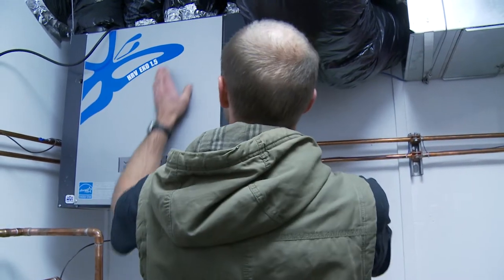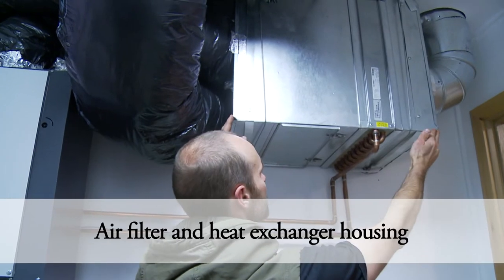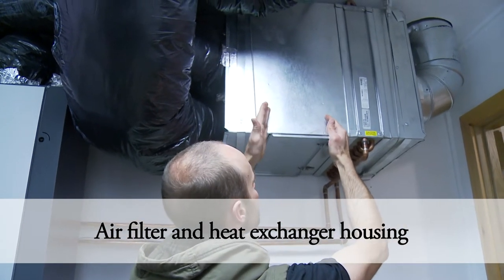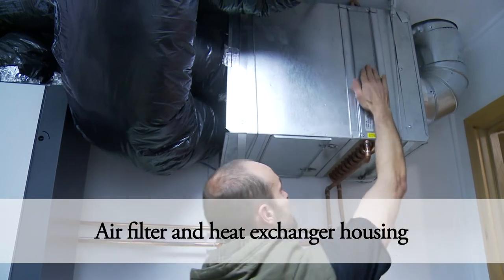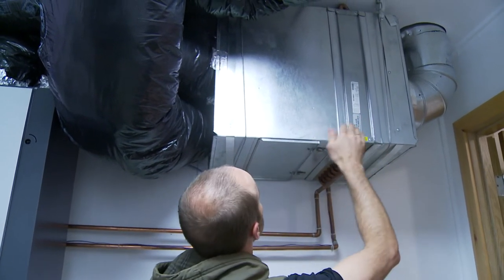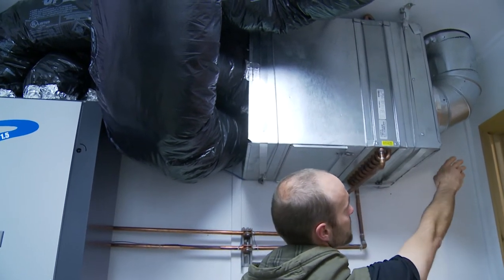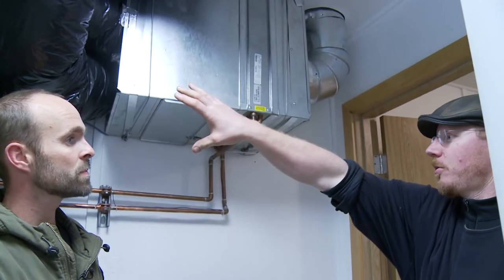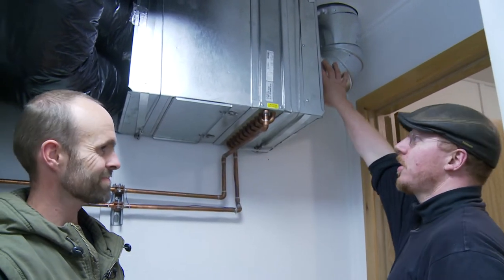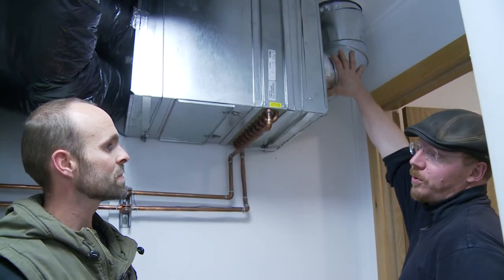And then from here, the fresh air that we brought into the house comes into this little unit here. Now this unit houses the filter, so it's a filter assembly, and a heat exchanger. And so the idea, of course, is you bring the air in, clean it up, heat it up, and then send it out to be delivered to each of the rooms. So right here is where the warm air leaves. Once fresh air comes in the HRV, it gets heated right here through this radiator, and then heads for the rooms.